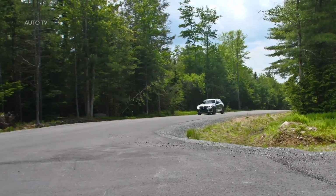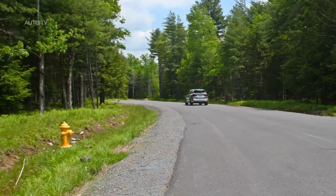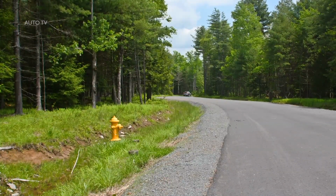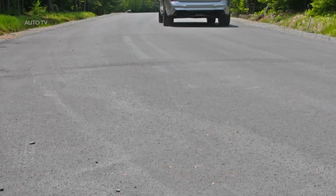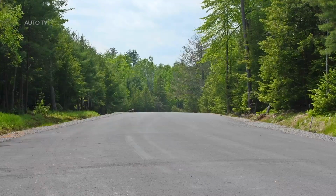Now with a legitimate performance version instead of an add-on parts package, the X3 gives luxury buyers another option when they need a larger vehicle because of household duties but want track day capabilities because, well, nobody has time to wait for an empty nester sports car. Price starts from $77,000.